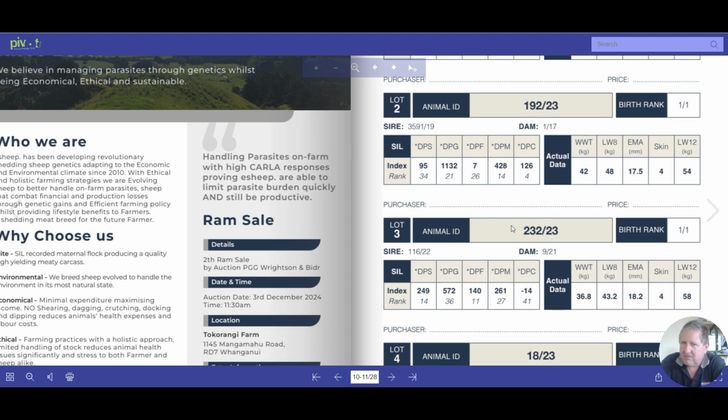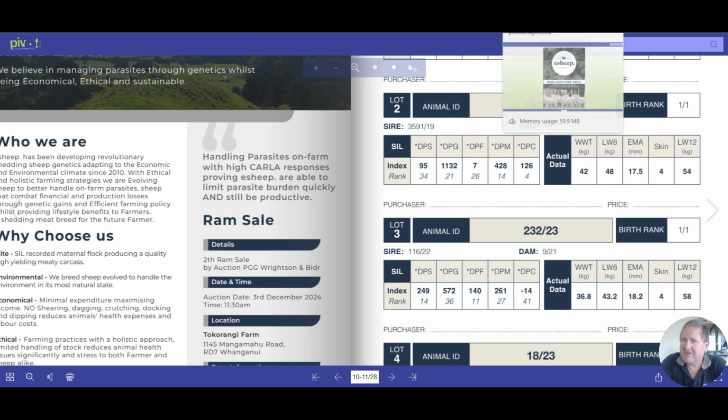No maternal worth, no index. One index I really like is survival growth. Oh, it's not on this one. Survival growth, meat, reproduction. There's no reproduction index in this one either. Okay. Jumping to the next one. We're jumping around a bit.